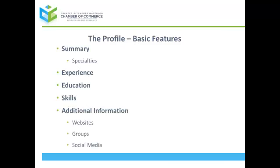Now, the profile is the main feature that you're going to need to fill out right when you start your LinkedIn endeavor. You'll have your summary, experience, education, skills, and additional information section. As you can see, it looks very much like a resume. You have your summary, where you will be adding a few paragraphs or some bullet points about yourself and what you have done in the past and your specialties, your experience, which means your job experience, education, overall skills, and the additional information. You can add your websites, the groups that you're part of, and your social media channels. It's a very one-stop shop for everything about your business life.